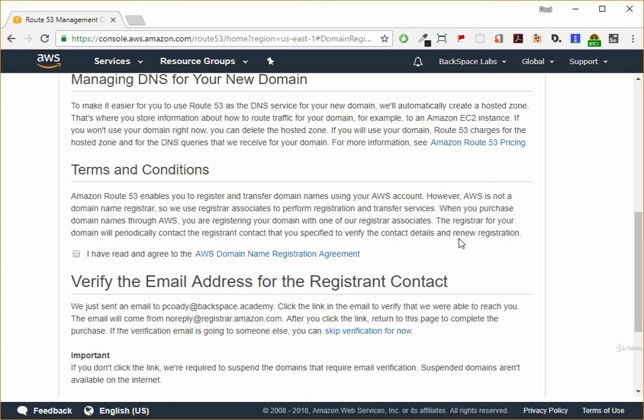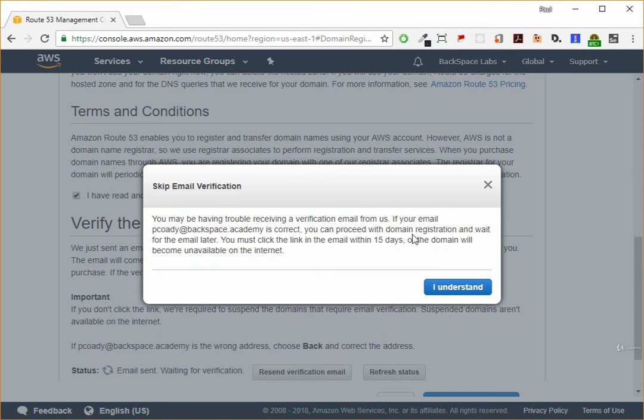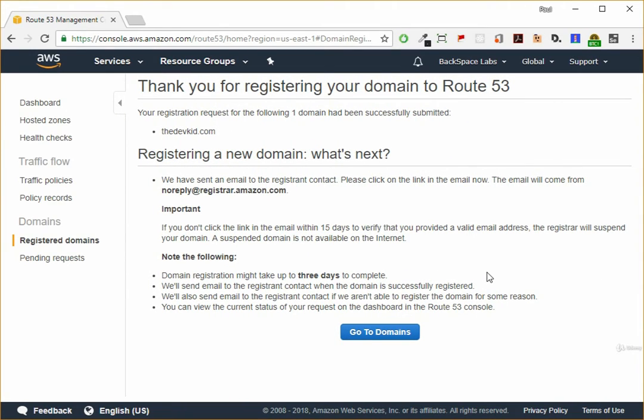So once you've put in your contact details, then you'll get this review screen. So just check the terms and conditions. I understand, that's fine. And there'll be a verification email that will be sent to the email address that you put in the contact. Make sure that that email address is a valid email address, otherwise you're going to be in a bit of trouble. So just click on Complete Purchase. And there we go. So that's actually done now. And so the only thing that needs to happen to actually use that domain name is that you need to go to this email and click on the link for that email.